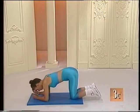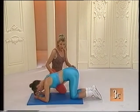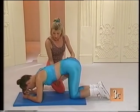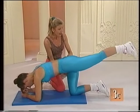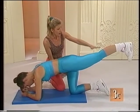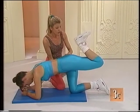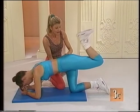On all fours, fist on fist, head in a thinking position. Make sure that your knees are in line with the hips. Contract the abdominals to support the lower back. Extend one leg out to the back, flex the foot, and keep the leg in line with the back. Now flex the knee and draw the ankle towards the buttocks and extend, and again.